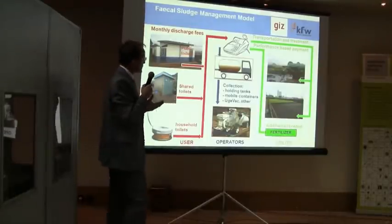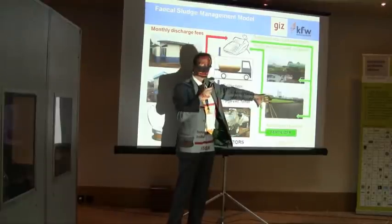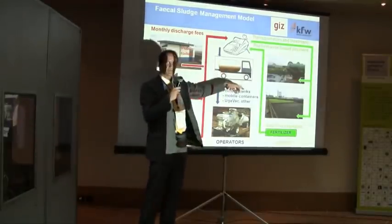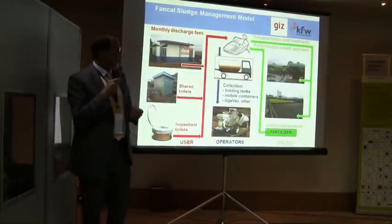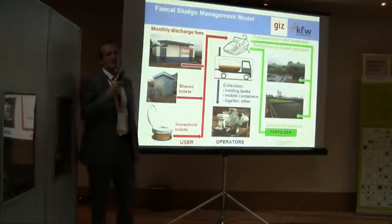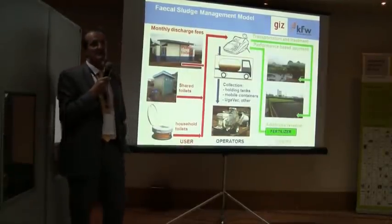So we want to actually come with the utility from the other side. Basically the utility is running the treatment, so give incentives to those people here to at least make sure that they dump into these facilities where the sludge can be properly treated. This is something where we currently do a final study, so to say, to get the appropriate incentive scheme. But in principle, we are quite optimistic that we get there.